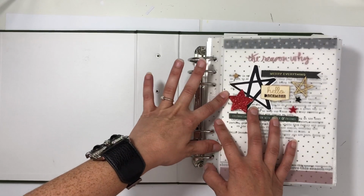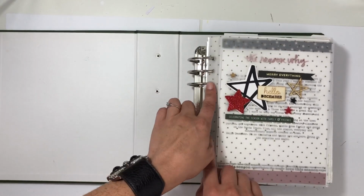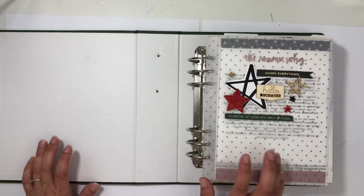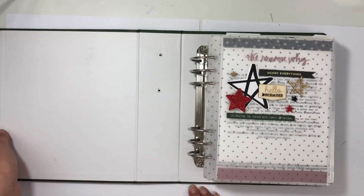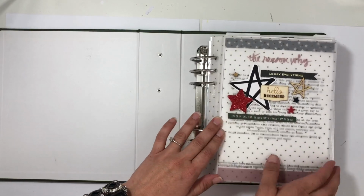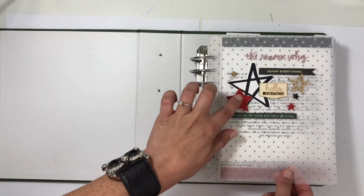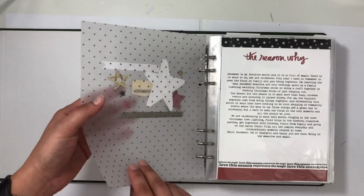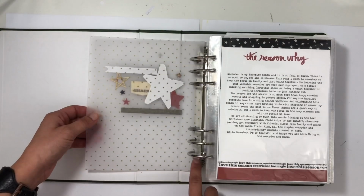The album is absolutely bulging, as you can see. It is almost all the way to where you open it, which to me means I may need 2 albums. I probably keep saying that, but. So I open with just a collection of stuff, stars and this that I had left over, a chipboard, a little die cut. And then I go into my reason why.